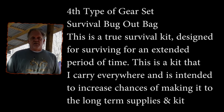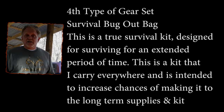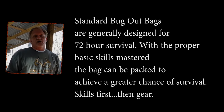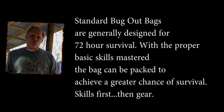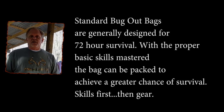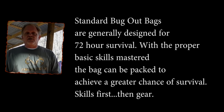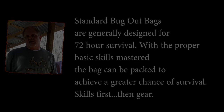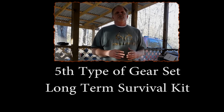This bag has enough gear to assist me in maintaining myself and possibly a few people with me for an extended period of time, for several days at a time, possibly into a week or two. The whole purpose of these bags is to eventually get me to a safe location. I'm not going to live off any one of these bags indefinitely. These kits can assist in getting me to the location where I have my supplies and a better chance of long-term survival. And that's the fifth category, what I call my wilderness or long-term survival bag.